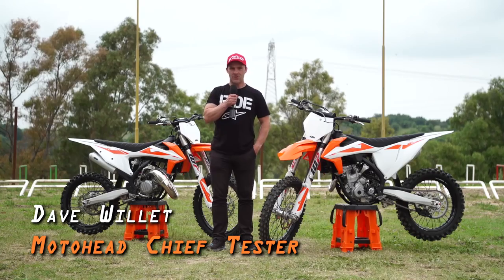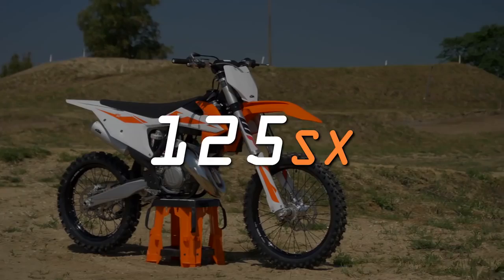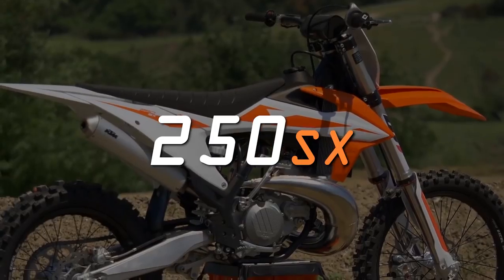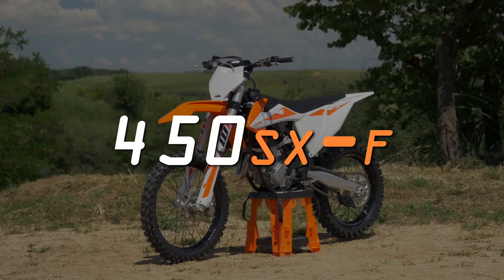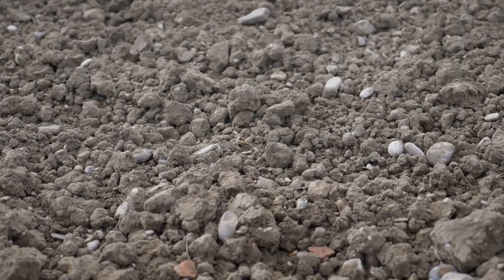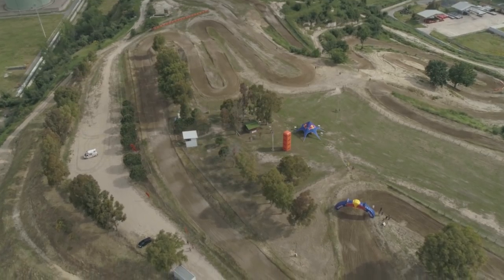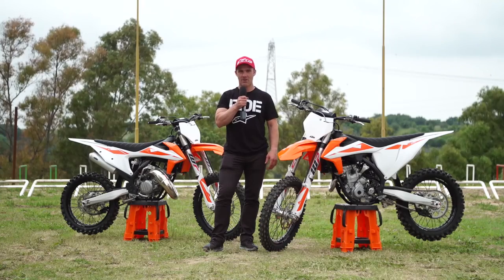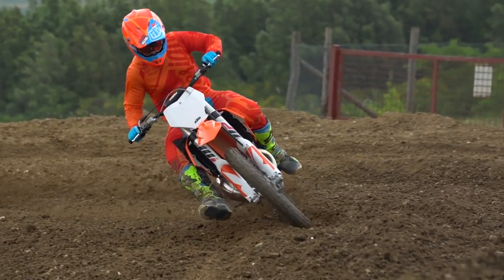So we're here in Italy for the 2019 KTM launch. Wide range we've tested today: 125, 150, 2-stroke 250, 250F, 350 4-stroke and the 450 4-stroke. Today we've been lucky enough to ride Tony Cairoli's track, I believe, which is at Malagrotta here in Italy. So it's been a pretty special day and the track's been pretty good, to be fair. It's been so fun just riding the track, never mind the bikes themselves.